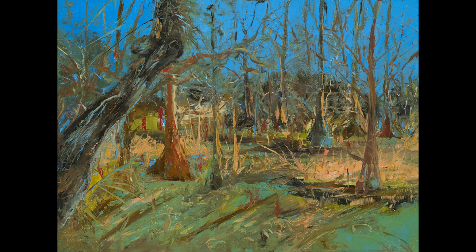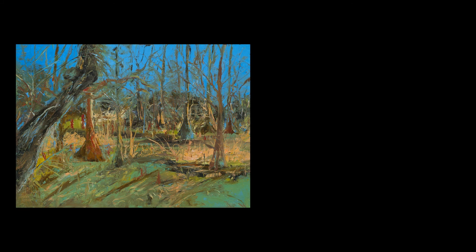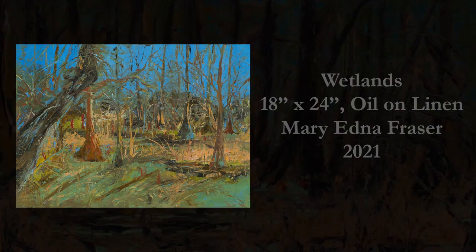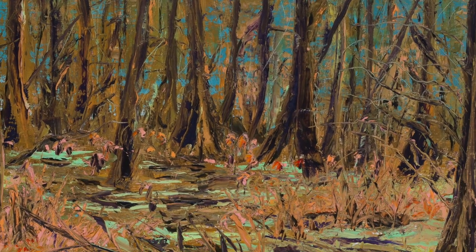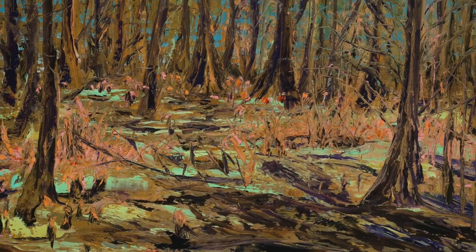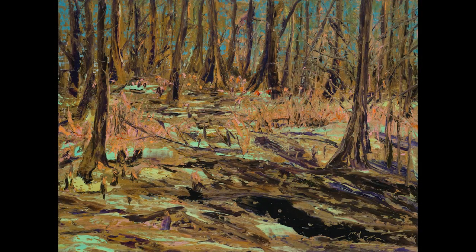The fragility of this living ecosystem is all around me. One hurricane can alter this swamp. When you paint outside here in the wetlands, you have to look out for snakes and alligators. Ants and mosquitoes, all bugs, are a constant menace.